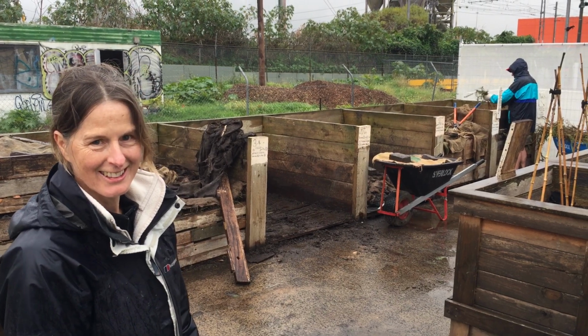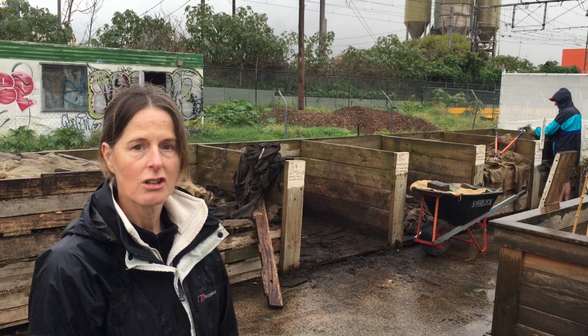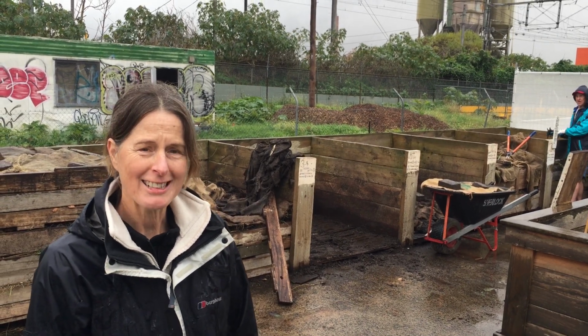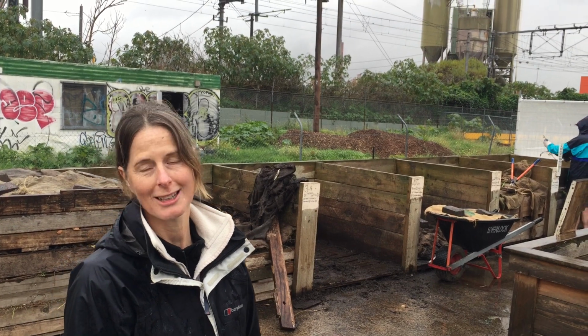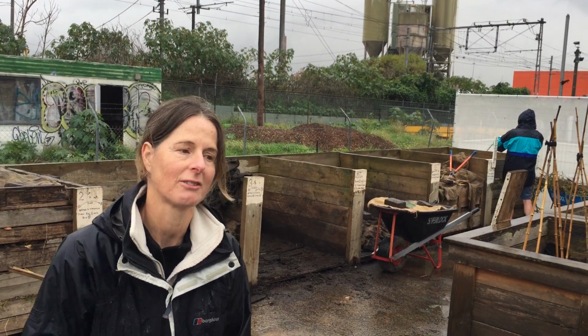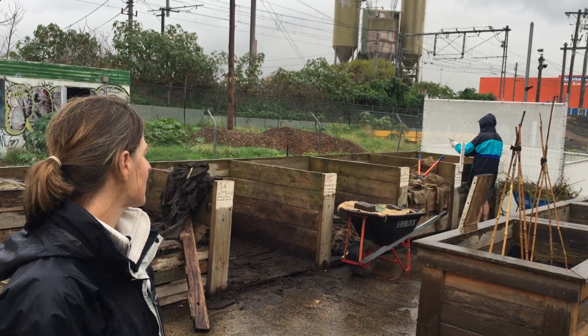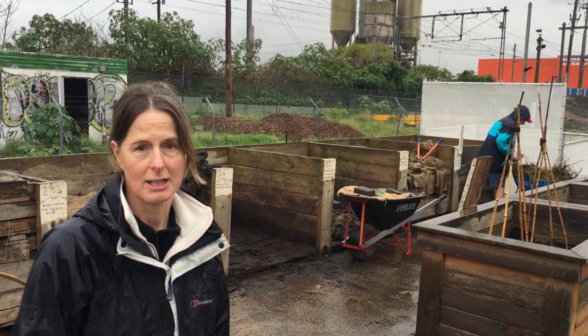Right, and do volunteers bring their own food scraps here or anything like that? No, we're very conscious of rats. Oh, okay. We have corporate groups normally on a Friday that come in here, and we really don't want to have them turning the compost and finding rats. Right. So we really limit it just to the plant material from the garden.